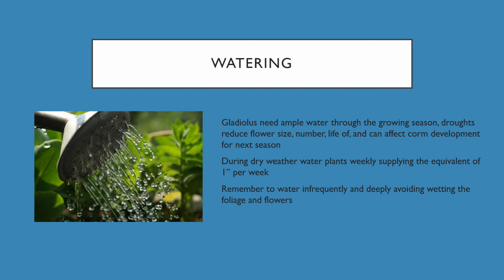Do remember to water infrequently and deeply, avoiding wetting the foliage and flowers because, again, the more often the foliage is wet, the higher chance you have of getting foliar diseases. And also, the more you get the flowers wet, the less they're going to last.